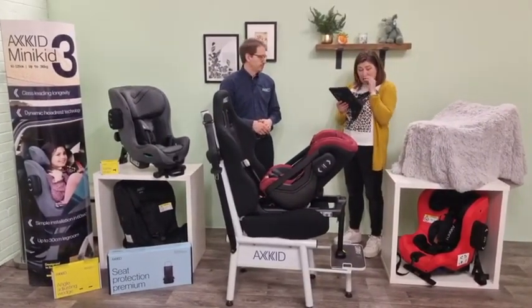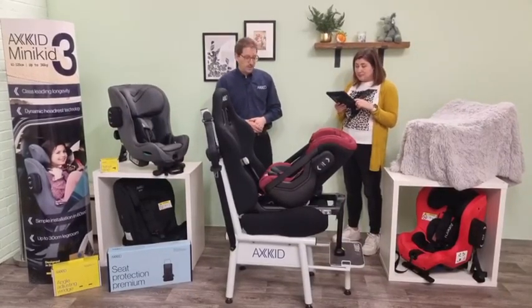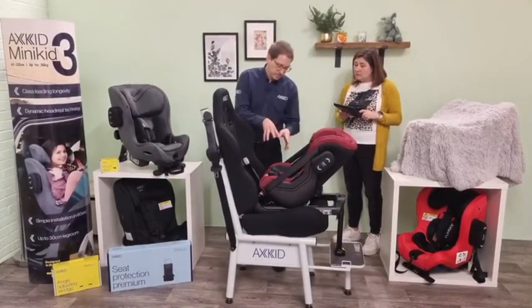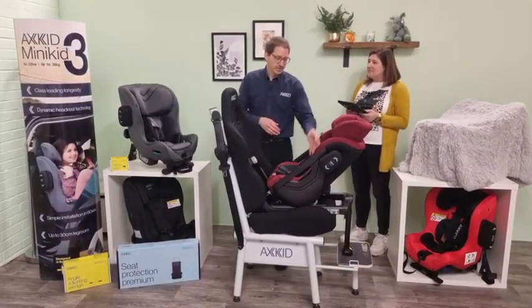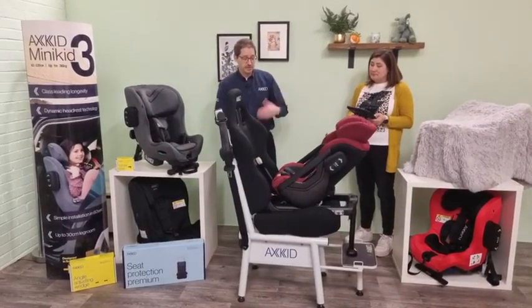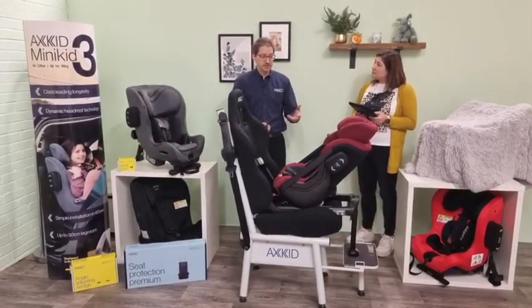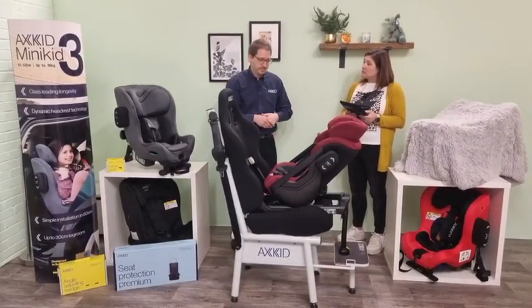What harness does it have? Is it 5-point, Kate's asked? Yes, it's a full 5-point harness in there, fully adjustable for height as well. And the headrest goes up as well, so you get the full height of it. And that's another unique feature of this car seat, the sheer back length. That shoulder to bum length, it's really important.